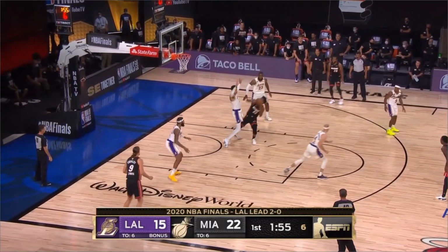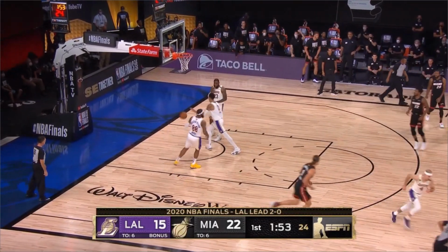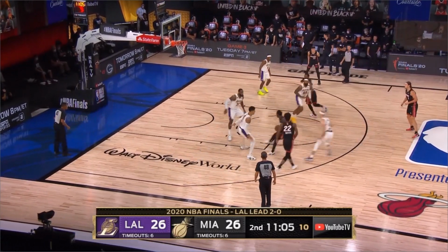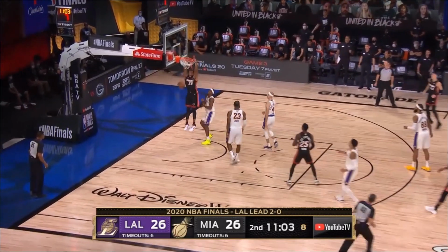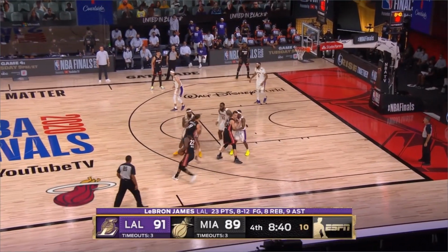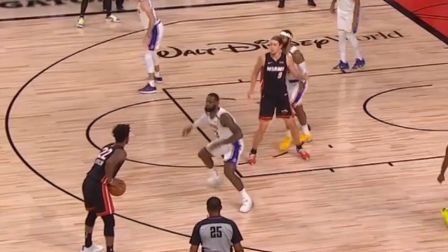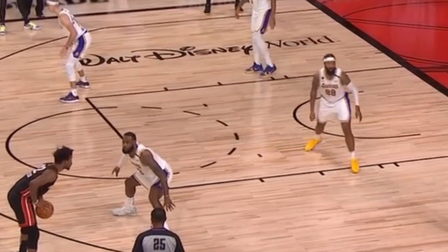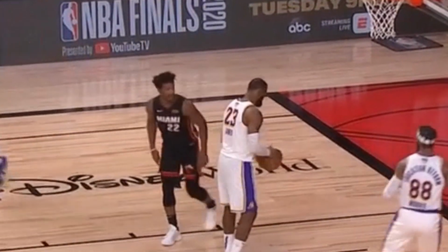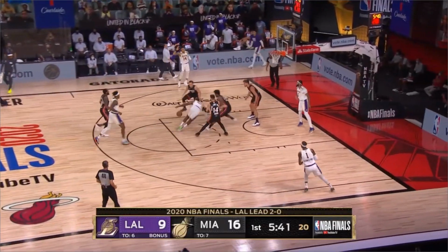And the box score stats don't even give Butler all the credit he deserves, as I noticed at least 2 hockey assists in the first half that won't show up in the box score. It's also plain to see that he bothered LeBron James throughout the game. Getting multiple steals and forcing multiple travels.